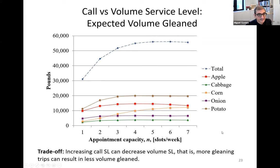So another metric that is important is the call versus service level. This is the trade-off here: increasing calls can decrease the volume. That is, more gleaning trips can result in less volume gleaned. It is the same as in production, where maximizing productivity per acre doesn't necessarily maximize profits. In these cases, maximizing the number of trips, taking into account that they are also costly for the food bank, doesn't mean that you are going to collect more.